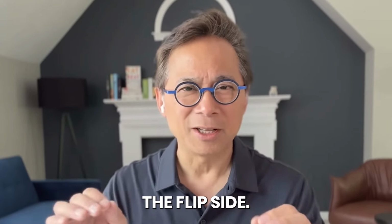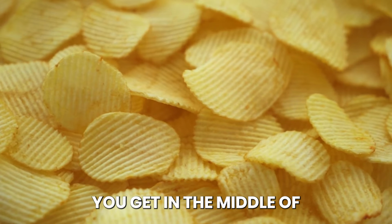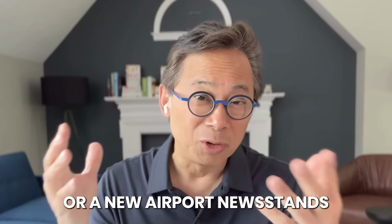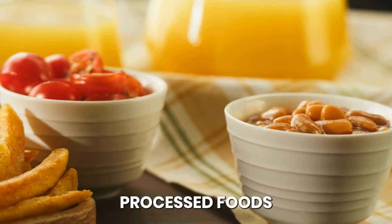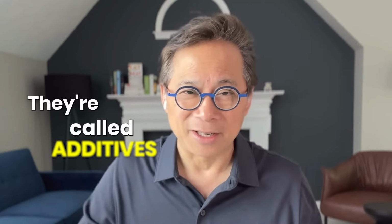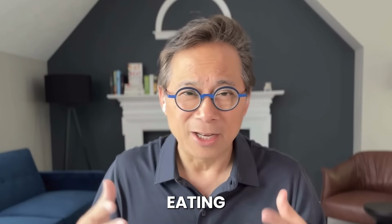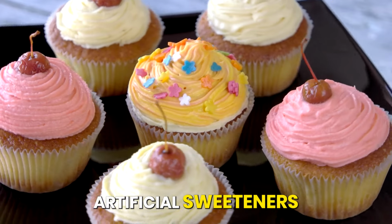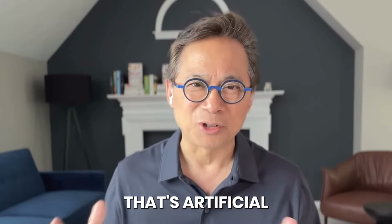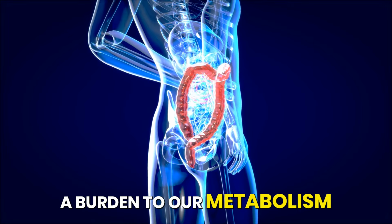Now, I gotta also tell you the flip side. On the flip side, ultra-processed foods, the snacks you get in the middle aisle of the grocery store or at airport newsstands or at a gas station, these kind of ultra-processed foods often contain factory-added ingredients. They're called additives. And some of the additives that are the bad guys, in terms of our healthy aging, are artificial coloring, artificial flavoring, artificial preservatives, artificial sweeteners, pretty much anything that's artificial, thickeners, and of course added sugar, which is really a burden to our metabolism.